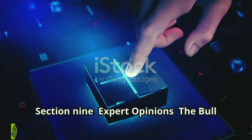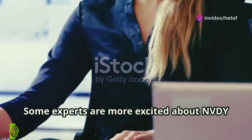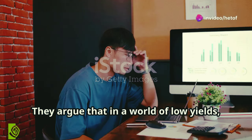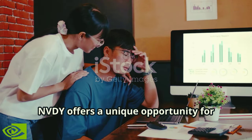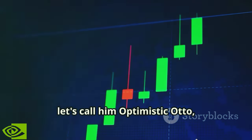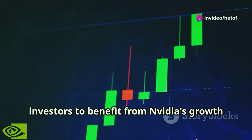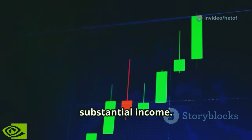Section 9. Expert opinions, the bull case for NVDY. Now let's hear from the bulls. Some experts are more excited about NVDY than a kid on Christmas morning. They argue that in a world of low yields, NVDY offers a unique opportunity for income-hungry investors. One bull we spoke to, let's call him Optimistic Otto, pointed out that NVDY's strategy allows investors to benefit from Nvidia's growth potential while also generating substantial income.